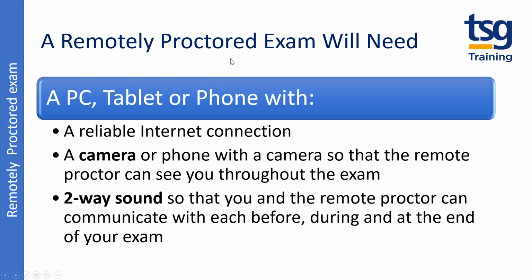So let's have a look at what you'll need, because it is a little bit different. You're going to need your own PC, tablet or phone that has a reliable internet connection, a camera or phone with a camera so that the remote proctor can see you throughout the exam. And when you start the exam, the remote proctor will ask you to scan your camera around the room so they understand your environment and that there are no additional things available to you. So the exam is taken by you using your own device to take that exam.